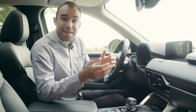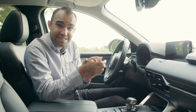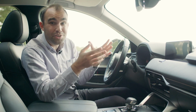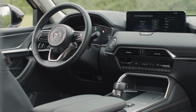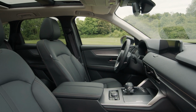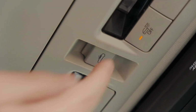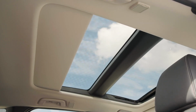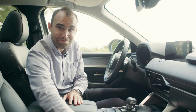Now, Mazda have given me a European spec CX-60 to test today, but it does nothing to change what is a beautiful interior. It is brimming with lovely design details. It is exquisitely well made in here. Now, there's also a panoramic sunroof which bathes the interior with daylight, and I love the standard fit leather seats.